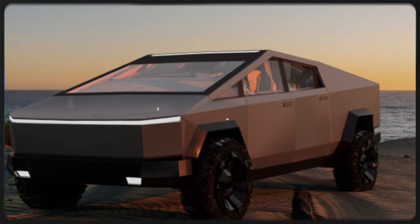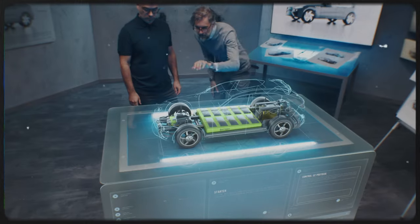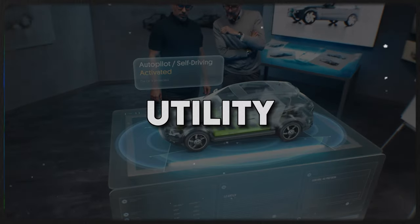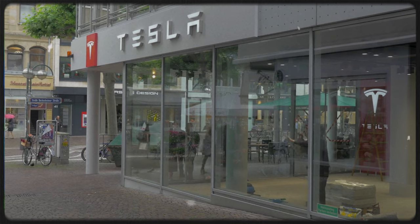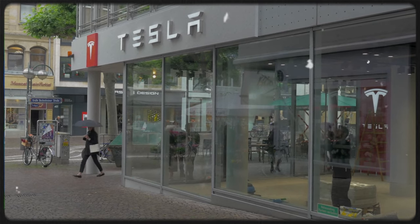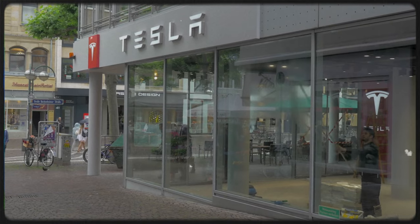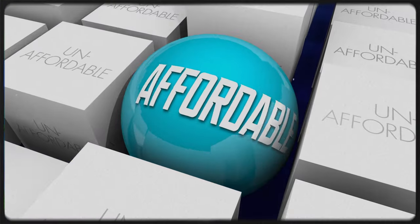The Cybertruck wasn't just made to look nice, but let's face it, it does. It was built with 4 key principles in mind: affordability, utility, efficacy, and safety. Tesla understood that for them to actually turn the auto industry on its head, they needed a vehicle that ticks all the boxes. And the Cybertruck does just that. Let's start with affordability.